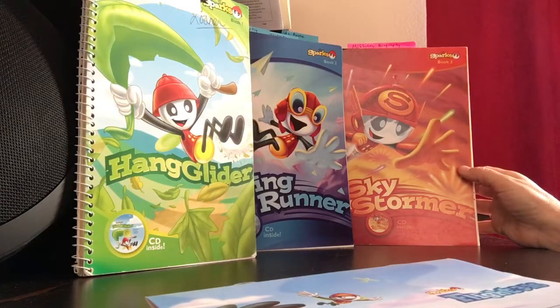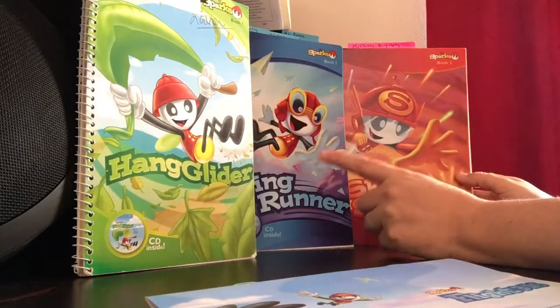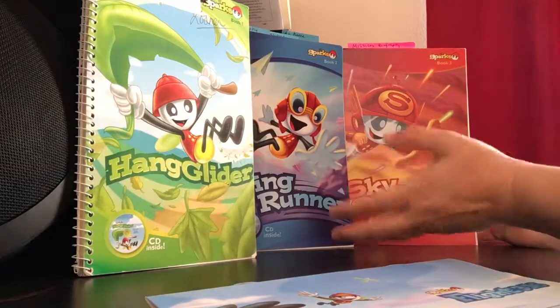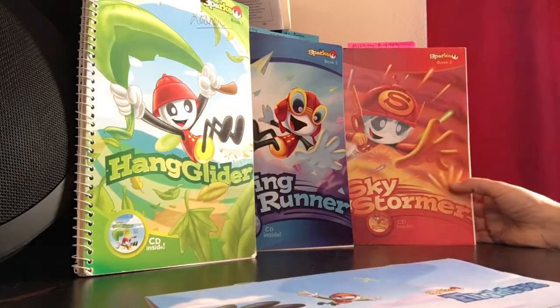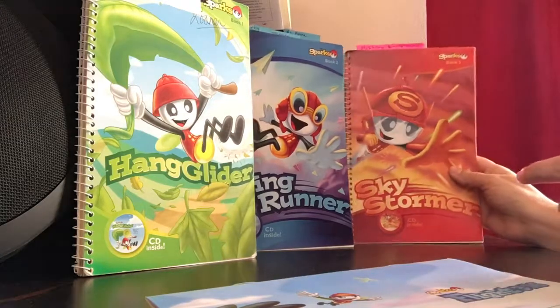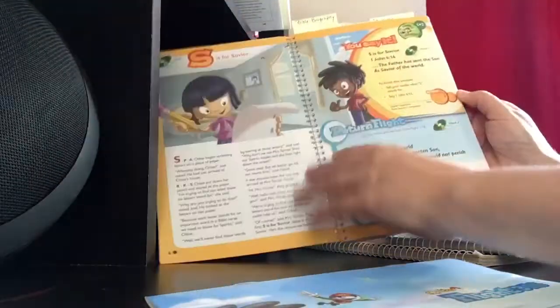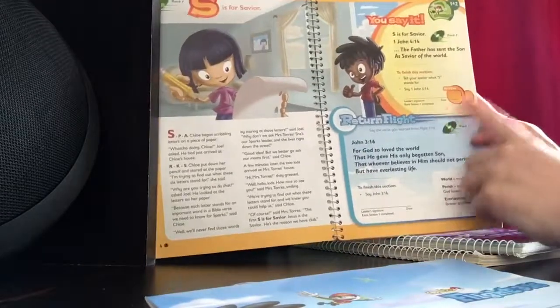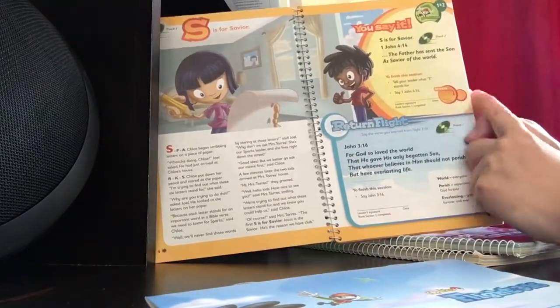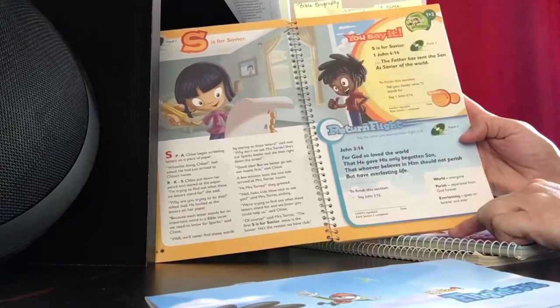Now, what about if a child finishes his book in his grade level? Can he go on to the next grade level book? Well, no, he can't, but he has the opportunity to review what he's already learned and earn extra credit. Let me show you what I mean. Take a look here in the hang glider book. The sections that are required for review have this little review bubble in it. You see that not all sections have a review bubble.